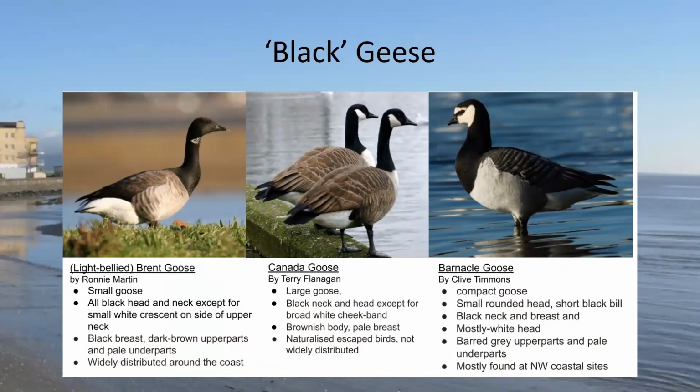And then between the black geese, a lot of it comes down to they all have the black head and neck, but you'll notice the white patterning is very different. Brent geese only have that white collar, a little bit less noticeable in the juveniles, but you'll see the white collar, the lovely soot black head and neck. Canada geese, on the other hand, have that white chin strap, and barnacle geese have a white face mask. Barnacle geese have a really cute neat bill, as do Brent geese, not quite as small and neat, but Canada geese don't. They have a bigger, more pronounced bill.